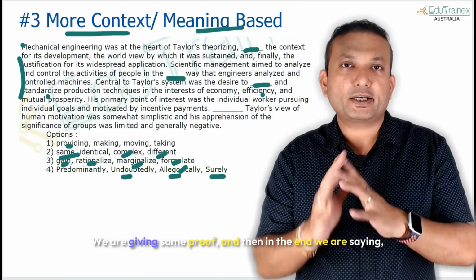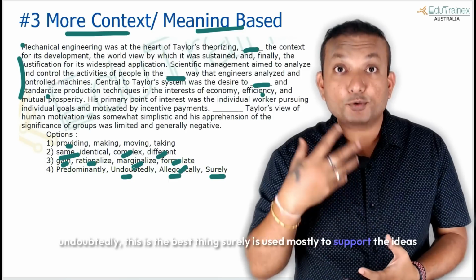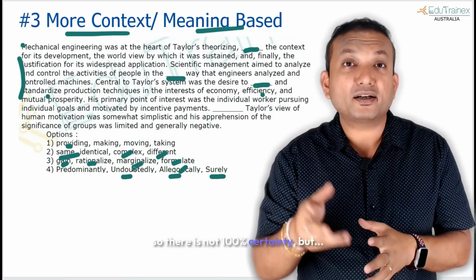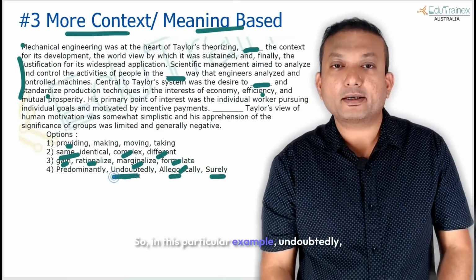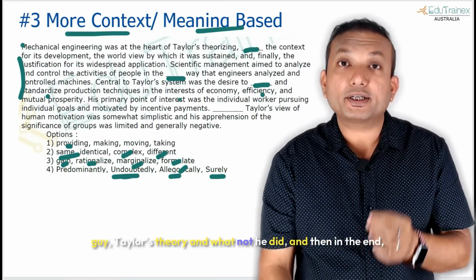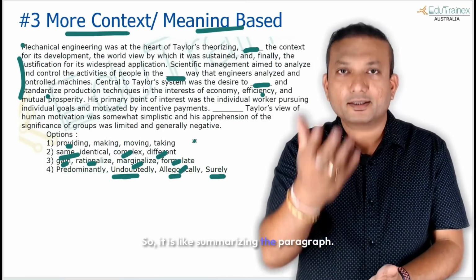Undoubtedly, we are giving some proof, and then in the end we are saying undoubtedly this is the best thing. Surely is used mostly to support the ideas. Surely this could work out, or surely this looks like a good solution. So there is not 100% certainty, but it all depends on the usage. So in this particular example, undoubtedly, because the paragraph explained everything about this guy, Taylor's theory and whatnot he did, and then in the end he said undoubtedly his views are related to this. So it's like summarizing the paragraph.